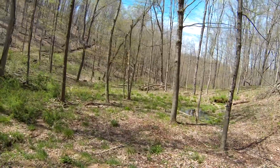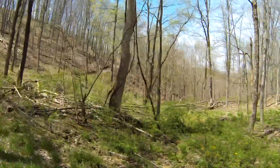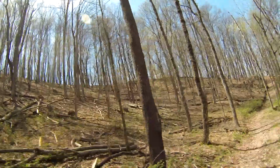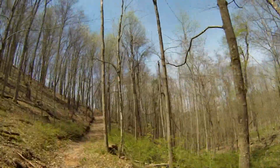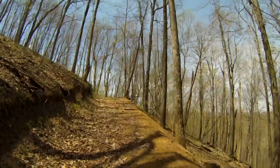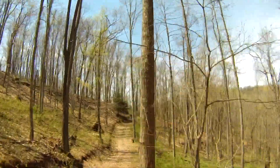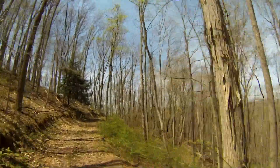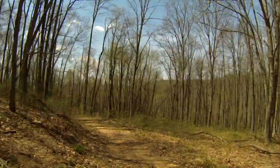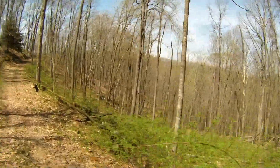Here's a little pond that's fed by this spring that comes down from the left here. Again, all of the cover wildlife could want in here. And it's all kinds of trees for tree stands, deer blinds, you name it. So many easily navigable logging roads on this property. Still a lot of timber on this property.